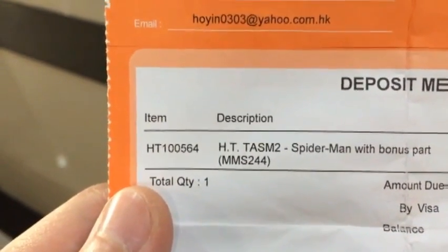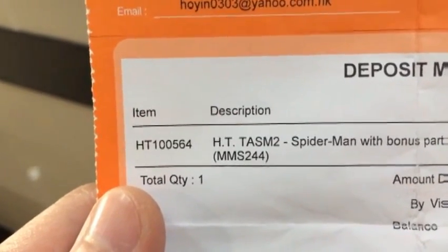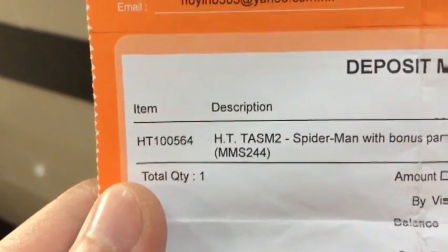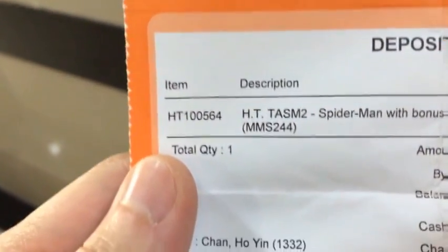I think Rick wanted to show a little unusual unboxing video, so I'm here in Hong Kong just to show you picking up his one. Just to show you, this is the pre-order form for this Spider-Man. Now, many people have asked, how do you buy things that are sold out?